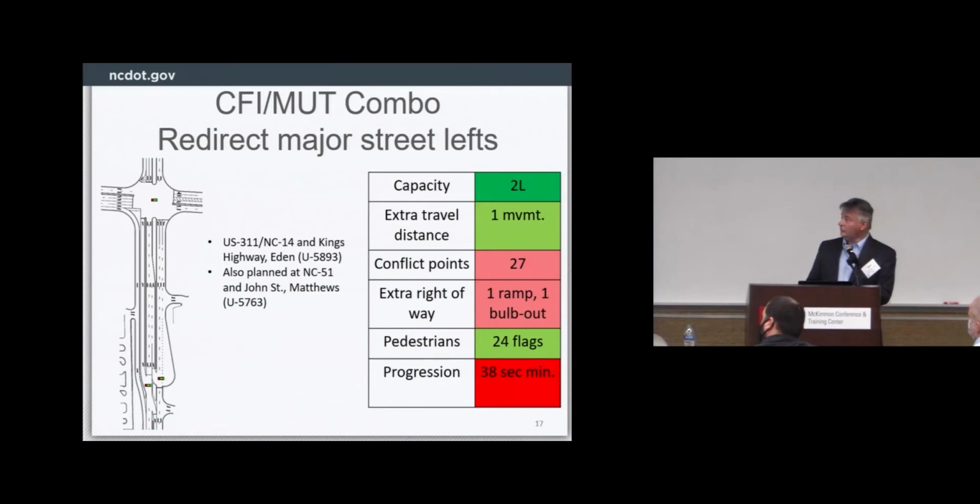quality. So good capacity, good for not much extra travel distance, pretty good for pedestrian. Doesn't do much for your progression up and down the major street, and conflict points not so good, extra right-of-way not so good. But you can see where this thing would be attractive and why it has been chosen in a couple of places and probably deserves good consideration in other places, keeping all those impacts just on one side and then freeing up good space for pedestrian.